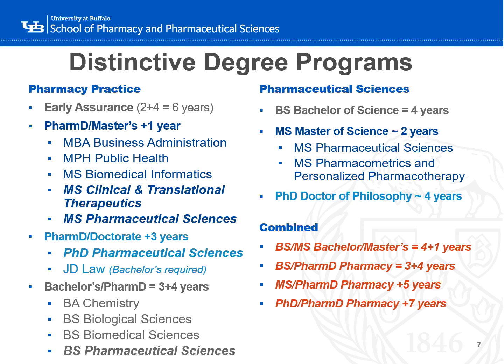We also have an accelerated BS-MS in Pharmaceutical Sciences for those students considering working in pharmaceutical industry. Our 2 MS degrees in Pharmaceutical Sciences or Pharmacometrics and Personalized Pharmacotherapy are great options whether you're more interested in working in the lab with the chemistry of the drugs or with computer-based statistical modeling of medication outcomes.